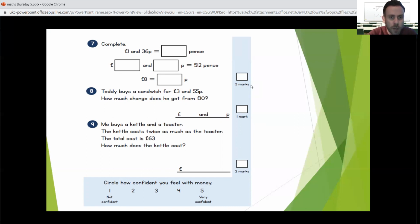Okay, so number 7, you have to do some converting. £1.36 is 136 pence. This time they did it the other way around. 512 pence is £5.12. And last one, £8 is 800p. Well done if you got all those. Dead easy, I think.